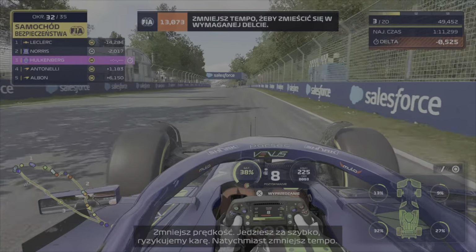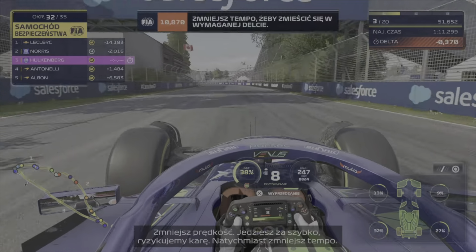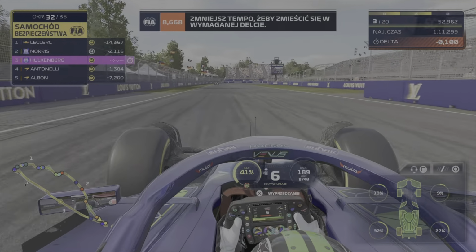Right, drop your speed. Our delta's too low and we're going to risk a penalty. Slow your pace immediately.